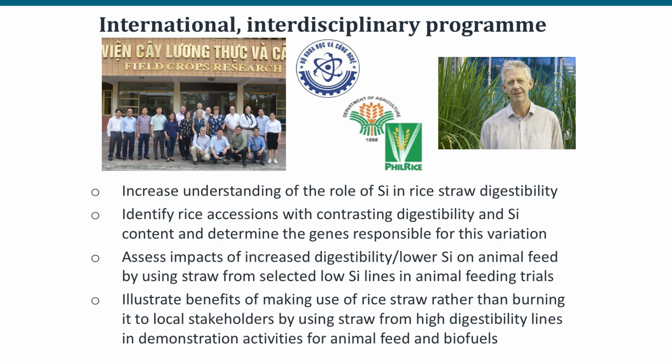It's a big interdisciplinary program led by Simon McQueen Mason at York. We want to increase understanding of the role of silicon in digestibility, identify rice accessions that differ in that trait, and then we can identify the genes responsible. Then we can understand how we can alter silicon to make straw more digestible for animal feed and better able to produce biofuels. We don't want silicon so low, of course, that the rice falls over, and we don't want silicon low in the leaves in case it gets damaged by insects or pathogens, but we want to be able to understand how to control it in the straw.